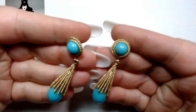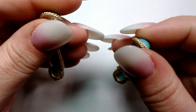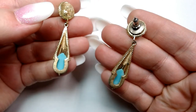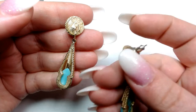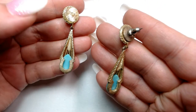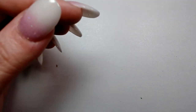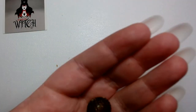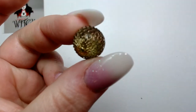They need a cleaning, which I can do. That's fine. Those turquoise cabs are plastic. Unfortunately, it's missing a post. But I can definitely reuse them. Here's a nice, pretty little bead with a wire mesh cage around it.